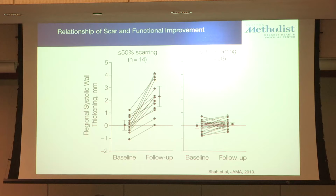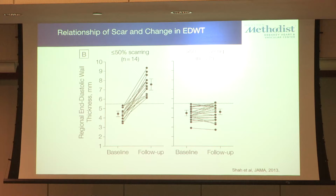And when we looked at this in a series of 200 patients, of which about 50 went on to get revascularized, we found, in fact, that the presence of limited scar, in other words, less than 50% scarring within the thinned area, was associated with significant improvement in contractile function after revascularization, whereas those patients who had extensive scar in the thinned area did not show any improvement in contractility. And furthermore, that limited scar in thinned areas was also associated with reversal of wall thinning, such that the wall thickness actually improved significantly after revascularization on follow-up imaging.